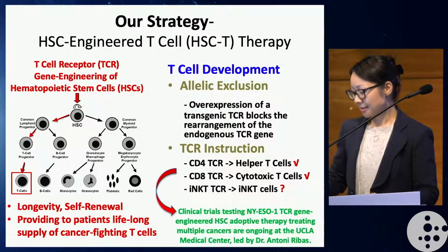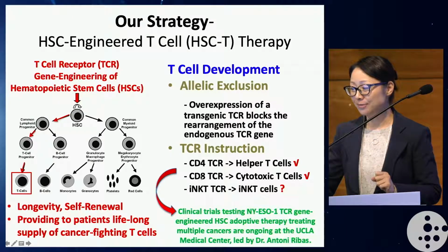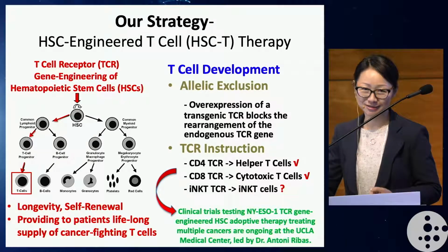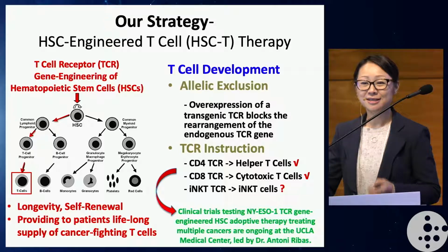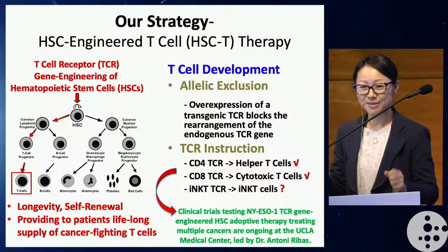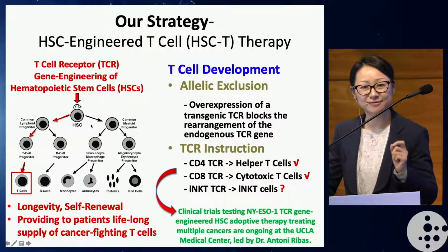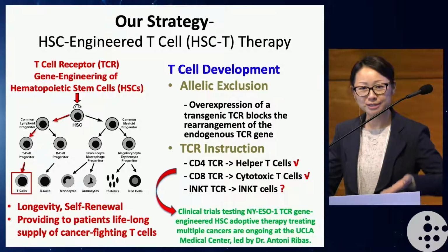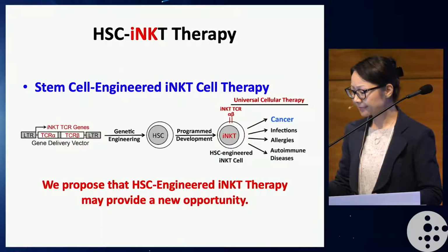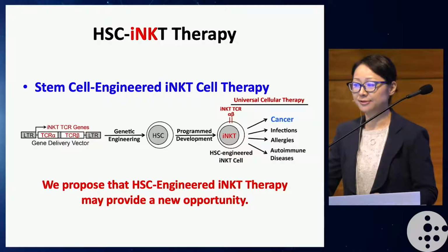So the question here is that, yes, we were successful in programming the development of conventional T cells. Can we do it also for the iNKT cells? In particular, because those cells are small in number, they're precious, they're powerful. Can we utilize this strategy to generate enough of those cells to raise it to the therapeutic level for the cancer patient? That is what my lab at UCLA has been focusing on in the past few years.